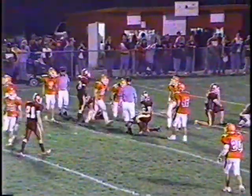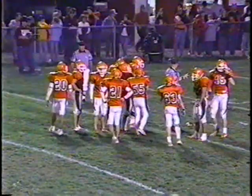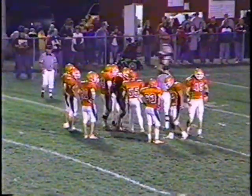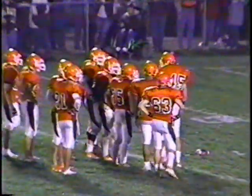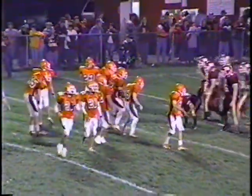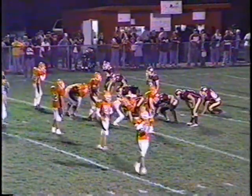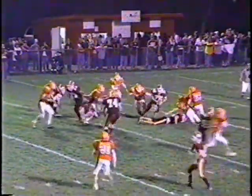Handoff on the right side goes to David Poole. Short gain on the play. Will McLean on the tackle for the Buckeyes. Gain of about 4 for the Marauders. Brings up 2nd and 6. Meigs with the football on their own 23-yard line. Close to the 24. Option coming to this side.